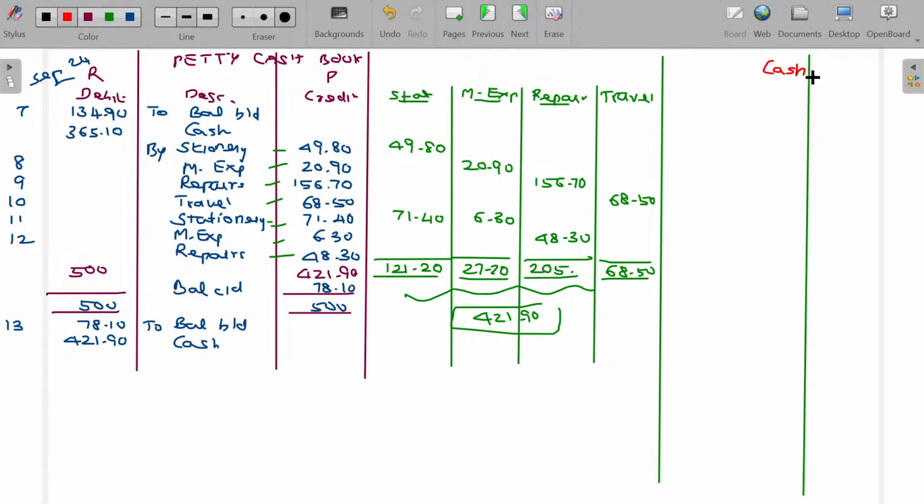We have the cash book and we have the petty cash book. Okay, petty cash book if you want. Petty cash account. In the cash book, initially the amount spent is on the payment side, by money spent for the petty cash, 365.10. Of course, petty cash account is not required because petty cash book resembles petty cash account. Okay. Then stationery.